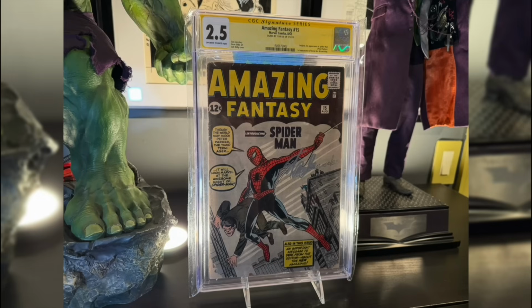I still to this day think this book is the most important book in comic book history, the most relatable character to all comic fans out there, and it's just a book I think everybody wants to own. I'm happy to own this one in the collection, and someday hope to pass it down to one of my own.